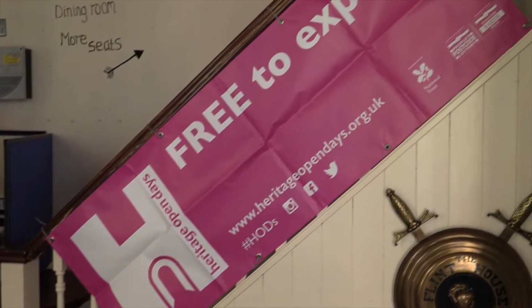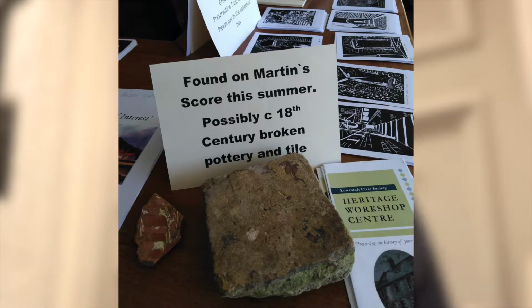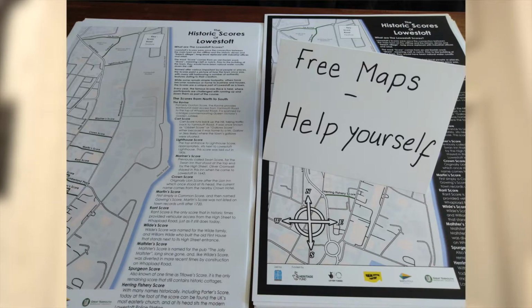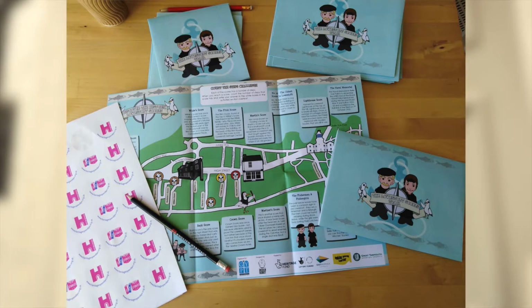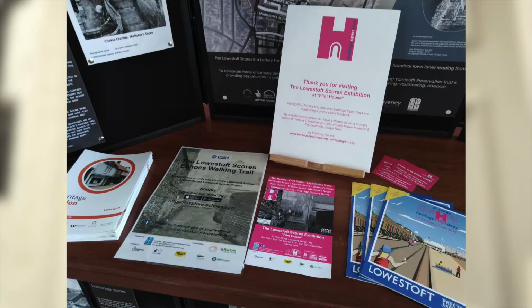So we're standing outside Flint House, which is 80 High Street in Lowestoft, where we based our Scores Project exhibition over the 2 weekends of the Heritage Open Days this year. We had over 565 visitors over the 2 weekends, where we shared project work so far with our research volunteers and conservation training, and also some of our commissioned work, which was a children's trail map and another trail map, just to engage and encourage different audiences to explore their local heritage. We also had the Echoes walking trail app as well, for people to navigate any time of year, which they can download on their phone and walk around the scores and learn a bit more in an audio and visual way.